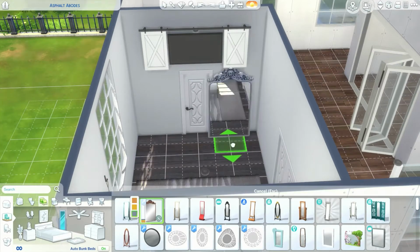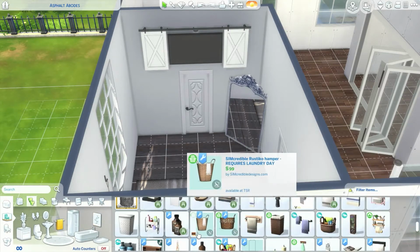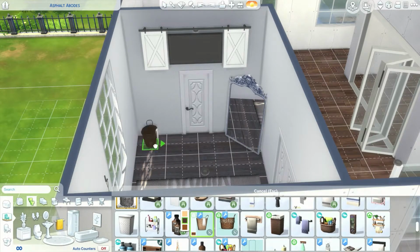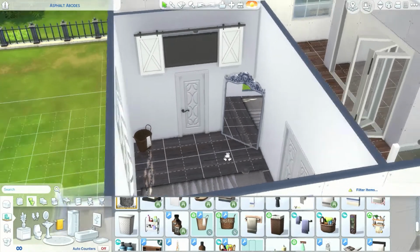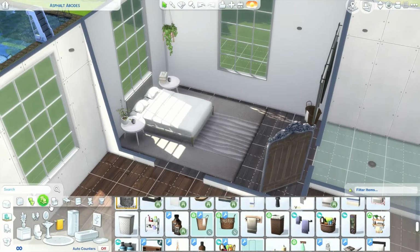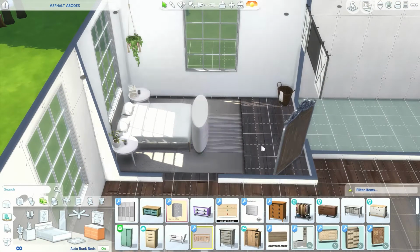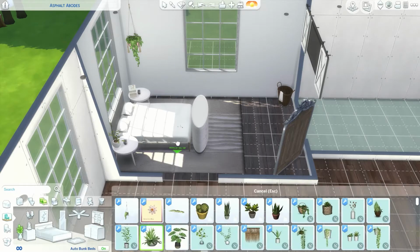So yeah, I wanted to use these barn door TVs again because I wanted to add a TV into the bedroom. I don't normally do that in my builds, but for this one, I just kind of liked the look of it, and it is a smaller room. I don't normally do the rooms like that. I normally do them really big, but today I just really wanted to.